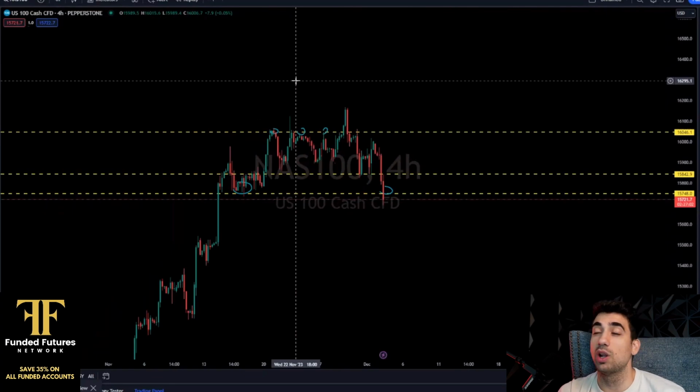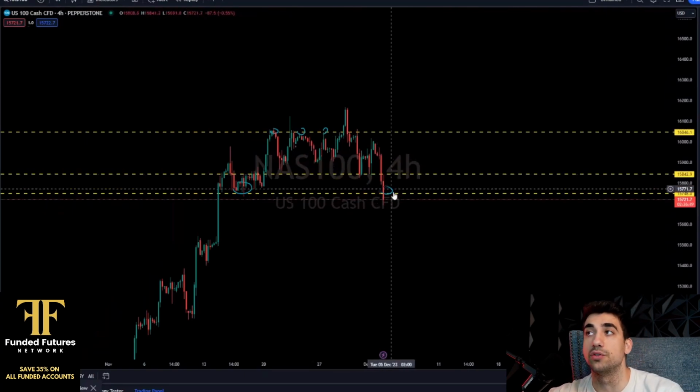As well, if you ever studied Wyckoff, you guys have heard me mention Wyckoff a few times. This would also be considered a Wyckoff distribution schematic, which means after a strong uptrend, you start selling and then you build a downtrend.